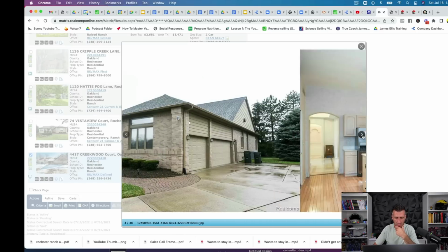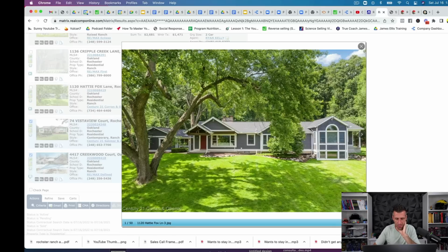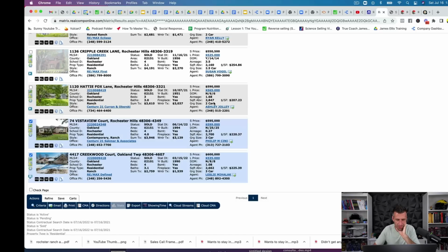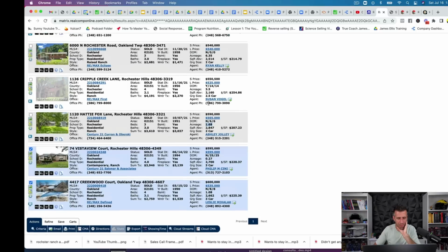We looked at this one before. So this one has to be part of the analysis for sure. This sold in 25 days, listed at $599, sold at $595, smaller lot, a little bit bigger, but a little bit more outdated. This is built in 94, ours is built in 2015. All right, so that's a 4, okay, and let's look at this one. This one looks like it's on a bunch of land. 1.6 acres. Okay, this is 3.5 acres. So this is getting up there. I'm going to leave that one off.